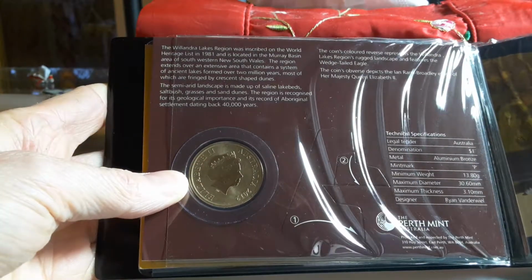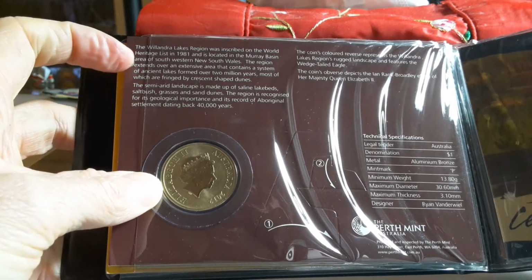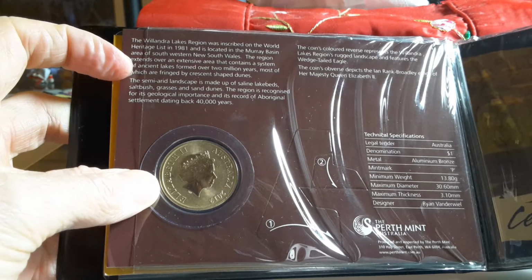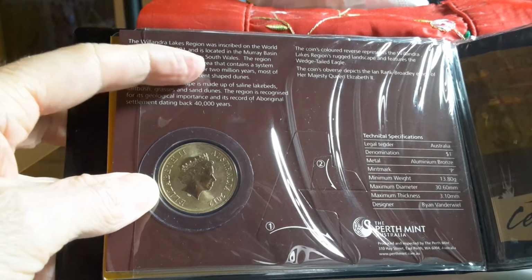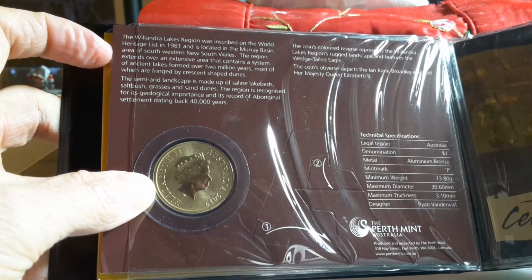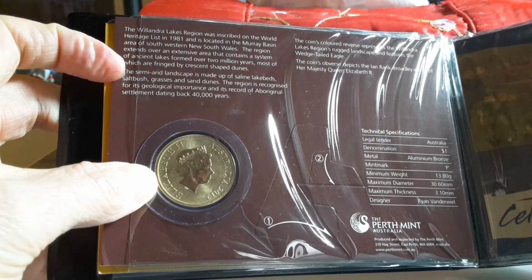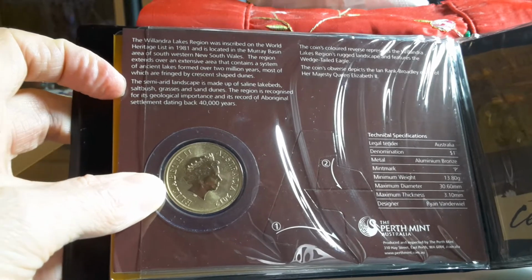On the back, so this is located in New South Wales. Located in Murray Basin, so near the Murray River. The lakes were formed over 2 million years ago. Pretty long time for a lake, actually. But then again, the Caspian Sea is probably a few million years old itself. Saline lake beds, so the actual lakes are salty.